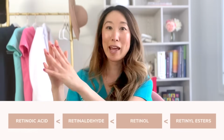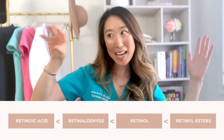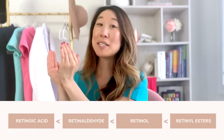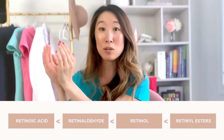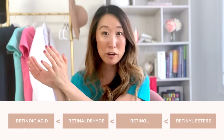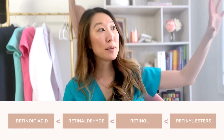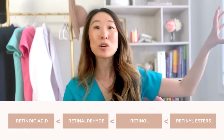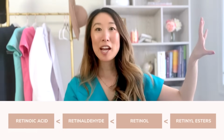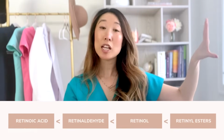The further you're away from retinoic acid, the more conversions and more steps it'll take to get to that active point. This side is the most active, the most potent, but the downsides of that are that this side will also cause the most irritation, dryness, redness, sensitivity. Can be hard for people to build their tolerance to. On this end, the retinol esters, because it takes many more steps in order to become active, this side is more gentle, less irritating, will not cause dryness, better for sensitive skin. The downside, I guess, is that it's not as strong, so it will take longer to work.